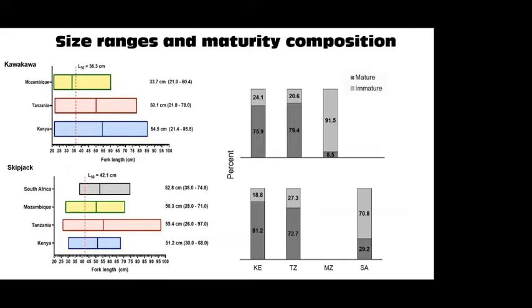On your left, you can see that most of the countries are catching individuals that are larger than the size at maturity, actually all the countries if you look. And then on the right, you can see the maturity composition. And you can see therefore Kenya and Tanzania were mainly catching mature fish. 75 to 79% of the catch is mature fish, whereas in Mozambique, 90% of the catch is immature fish. And the same trend we're seeing for skipjack, with South Africa catching 70% immature fish.